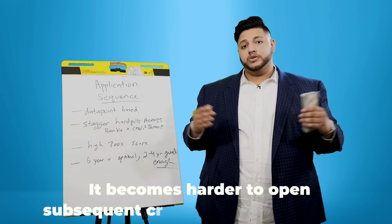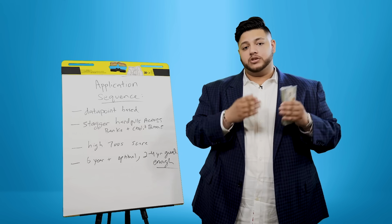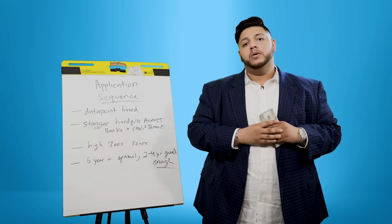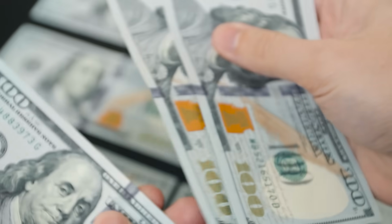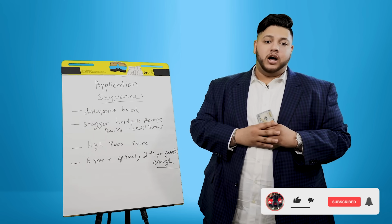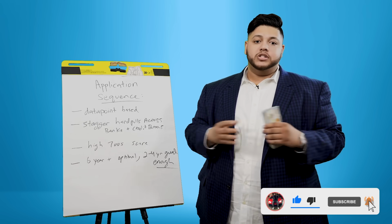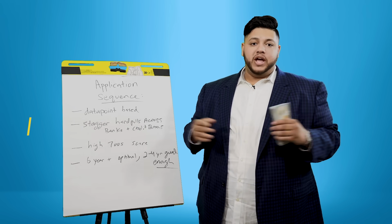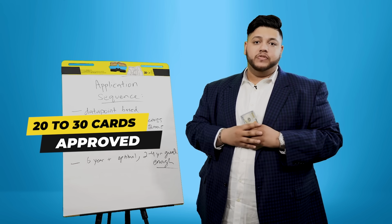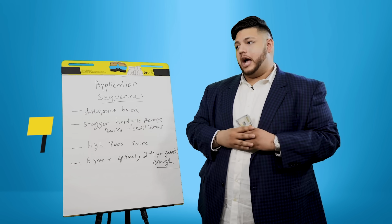So what we want to do is strategically plan out how we open these credit cards to maximize not only the number of credit cards we get, but also the number of bonuses we can get to make money and profit. I actually have an application sequence. It's a strategy that I utilize with all my students. It's something I teach in my 50K package. Essentially, we go after over 10 banks and get 20 to 30 credit cards approved, if the application criteria is correct on the applicant side.